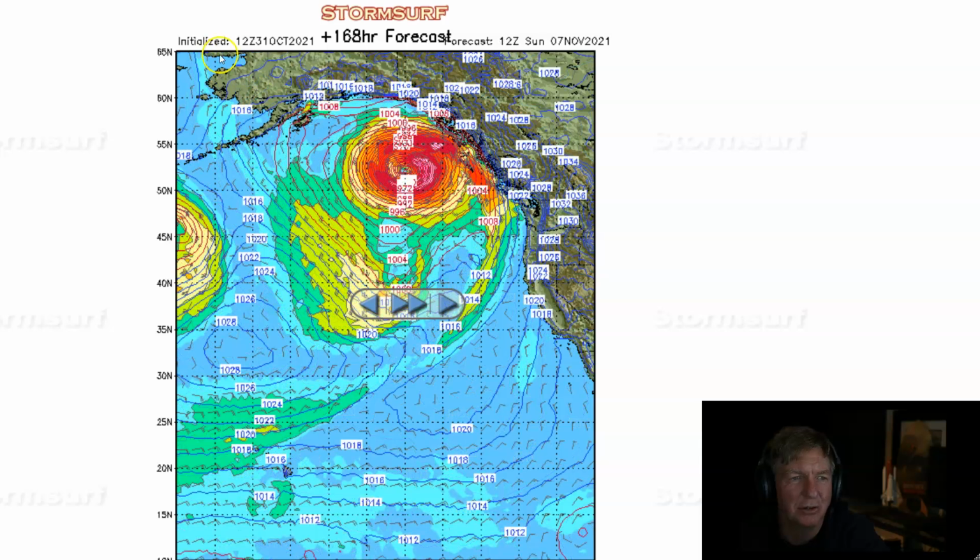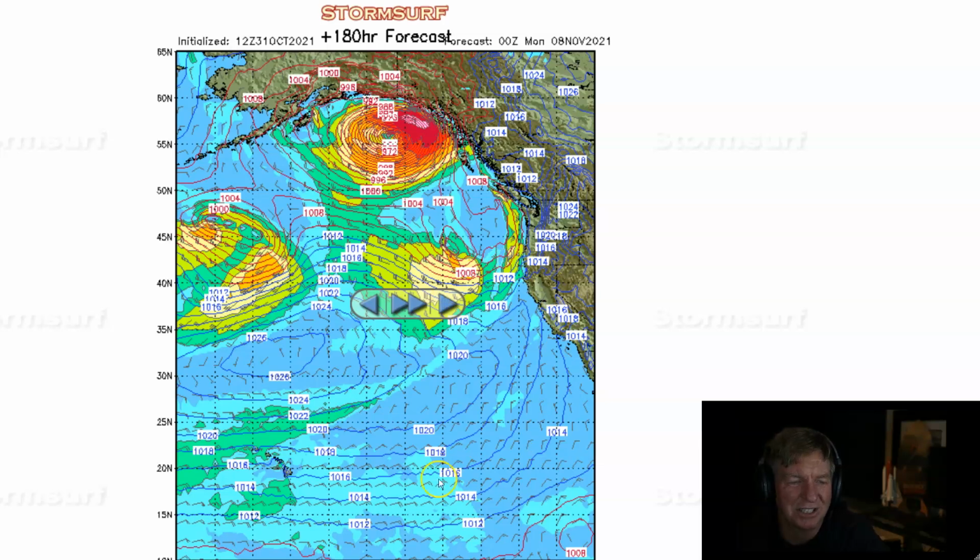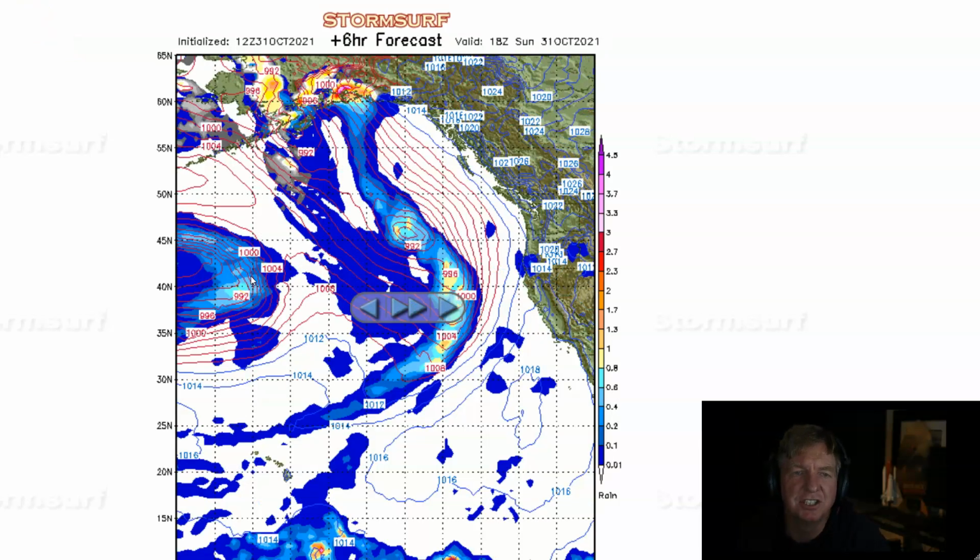Notice the jump here. Again, the new model still trying to get itself organized here, and pretty much no change after that. South winds, not so much of an issue. So precipitation in California, Northern California, we're in the San Francisco Bay Area.